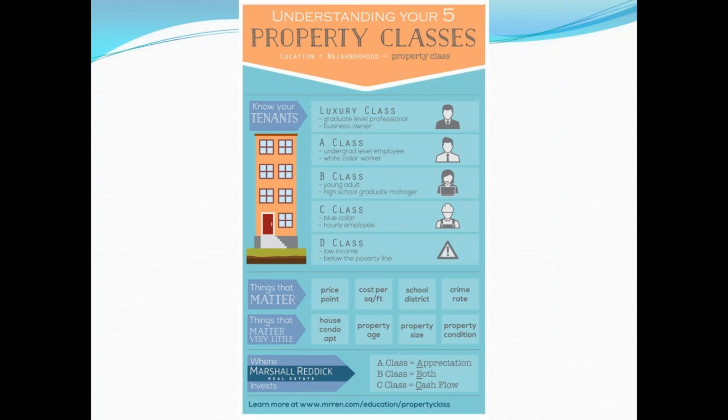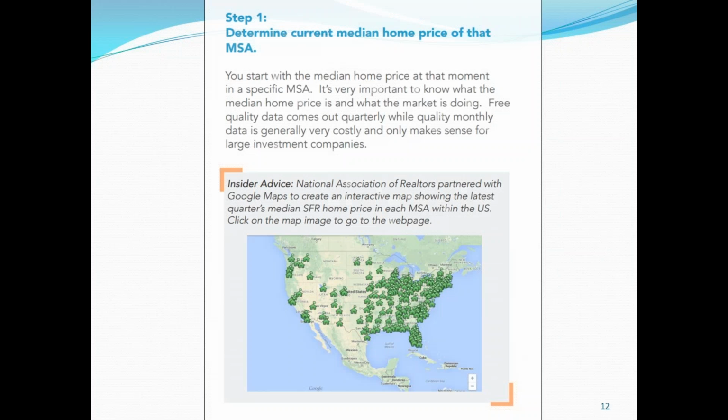So at the very, very bottom, you'll see the outcome of what you can expect when you buy property in a certain property class. A, for appreciation, B, for a combination of both, and C, for cash flow. That's just an easy way to remember the difference between property classes. So neither is better or worse than the other. It's just better or worse for you or the next person.